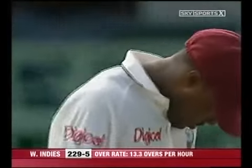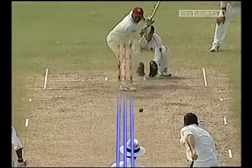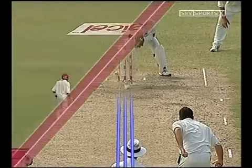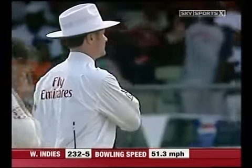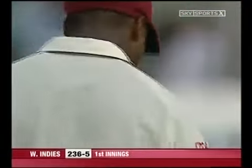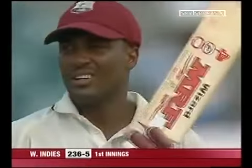Billy Bowden under pressure. That's a fraction too high. Lara down the wicket and hits it absolutely straight. One bounce to the boundary, absolutely straight. This is what he does. He just dictates the pace, particularly to spinners.